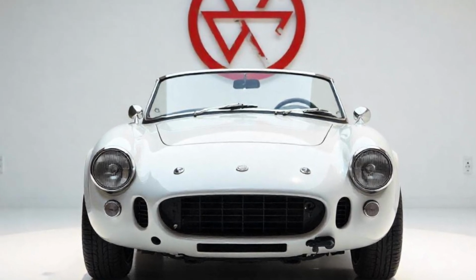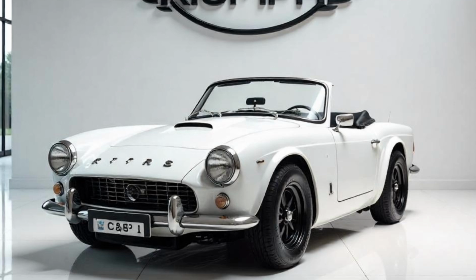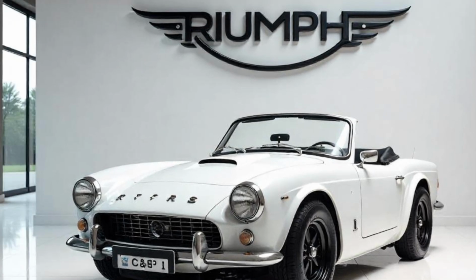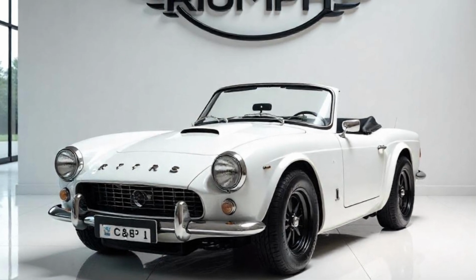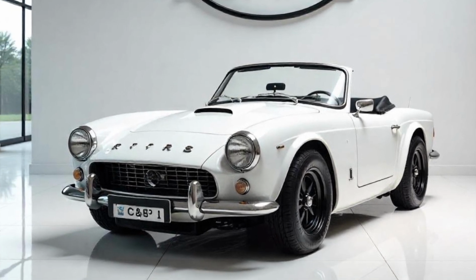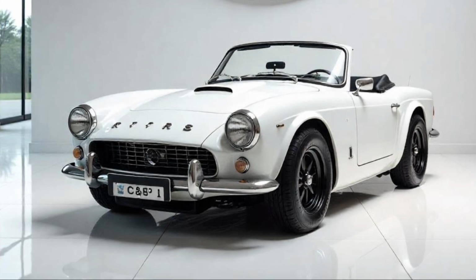Design and chassis. The Triumph Spitfire was designed by the acclaimed Italian designer Giovanni Michelotti. It featured a sleek, aerodynamic body with a long bonnet and a short rear deck, embodying the classic roadster aesthetics of its era.